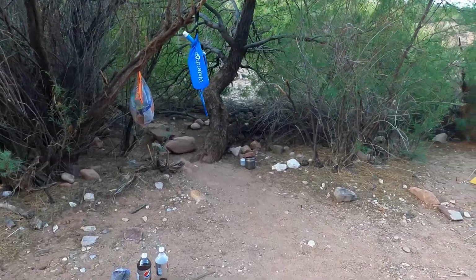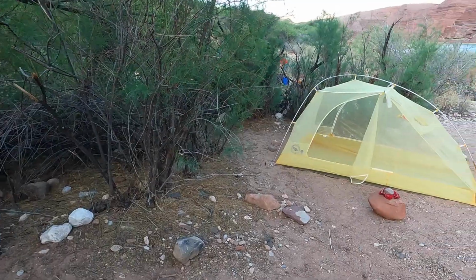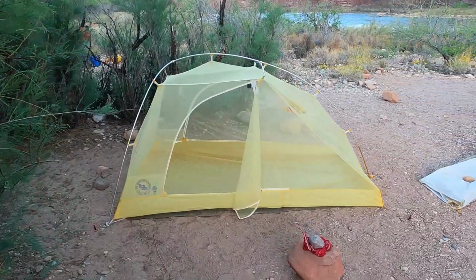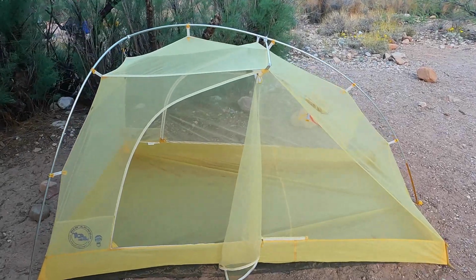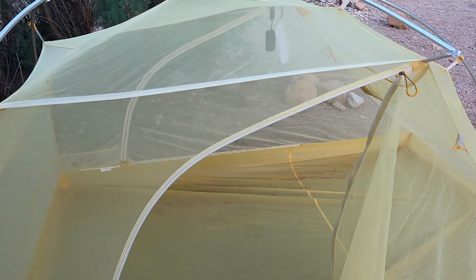We're breaking down camp right now, and that wind, I don't know, it calmed sometime early in the morning, but it blew like crazy last night. So I've got that kind of tent full of dirt. I don't know if it's as bad as it was last year when I was down here and had wind, but yes, dirt is in everything.